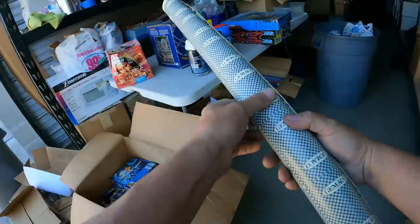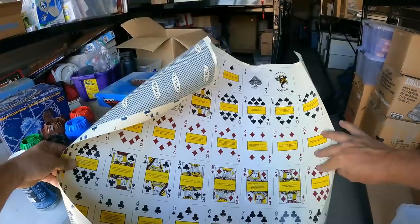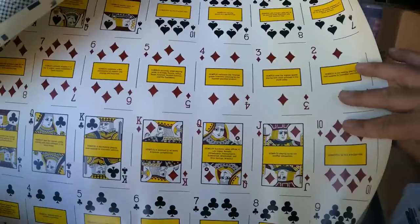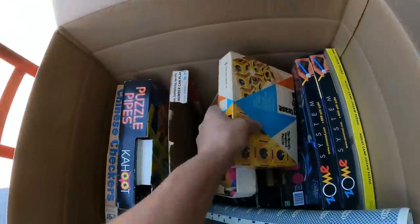Look at this right here. Gemico. That's a card. Wow. Okay, that's like a proof sheet from a print run of Gemico cards, but I don't know why it's got that little sign on there. I don't think that's worth anything, but it's a little different.